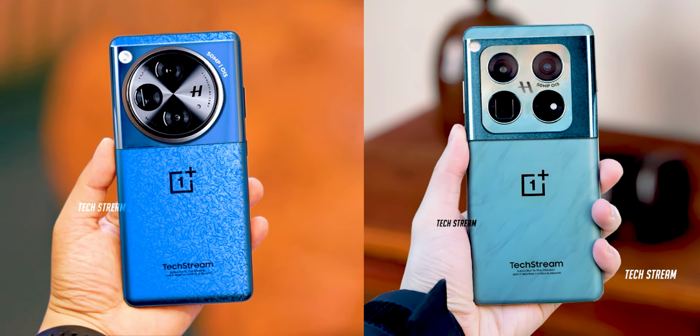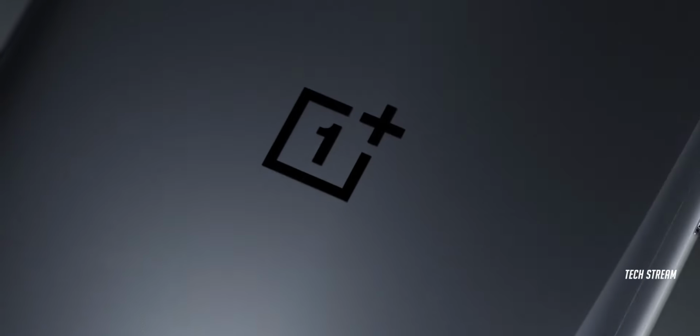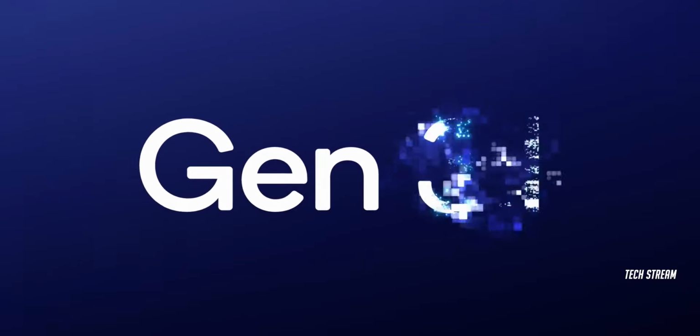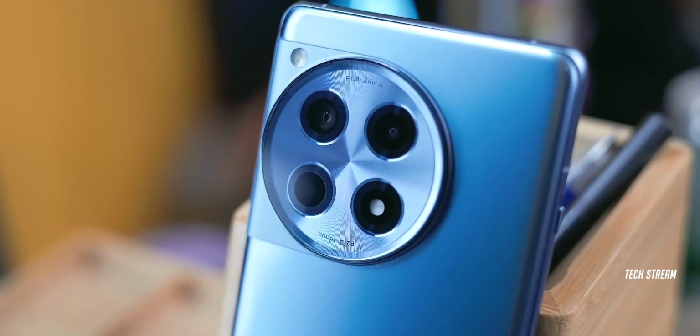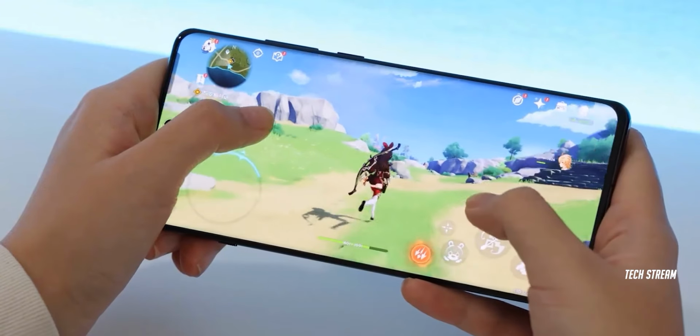upcoming OnePlus 13 series. In the OnePlus 12 series, the 12R gets a 5500 mAh battery, while the OnePlus 12 gets a 5400 mAh battery. This is because the 12R comes with the 8 Gen 2 and the OnePlus 12 comes with the 8 Gen 3. The new CPU is more battery efficient, so OnePlus decided to increase the R series battery slightly more than the number series. Regarding this, one more piece of news has emerged suggesting that the OnePlus 13R may feature the Snapdragon 8S Gen 3 instead of the 8 Gen 3.